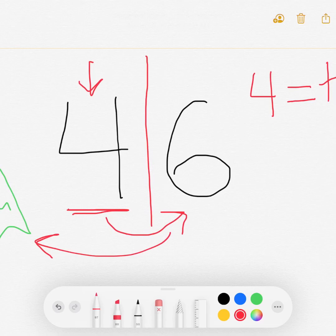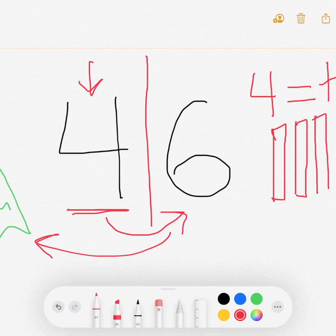That means that we have 4 10s or 4 big brothers. And do you remember Big Brother's nickname? His nickname is 10 Stick. So that would be 4 10 sticks.